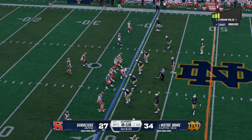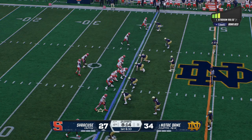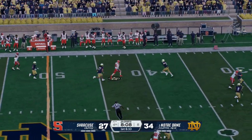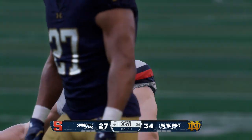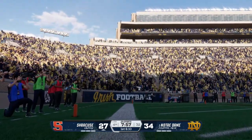Now from the 40, it's 1st and 10. Use the play fake, now to throw. Working that left side now. He found plenty of room, and he gets it to the 39-yard line. Yeah, and he's been throwing it all over the yard, and he's now over 300 yards on the day, so been a successful day.